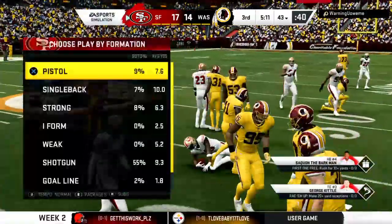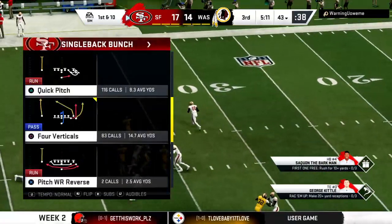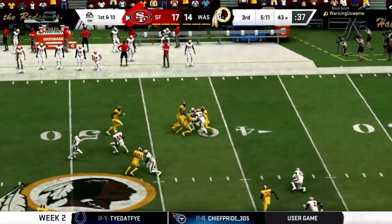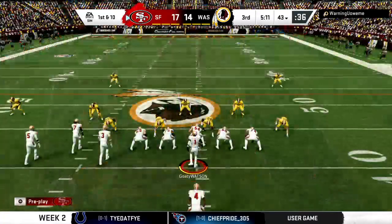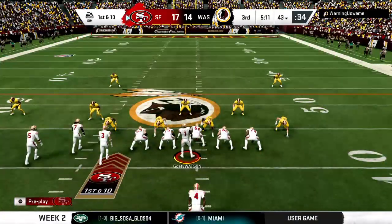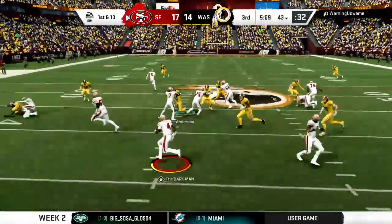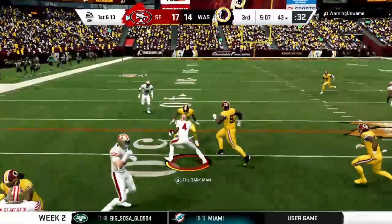21 yards. Well done on the return. And the Niners will go on offense. 1st and 10. The 49er offense set to get this drive underway. And following that long touchdown pass, a one-play drive last time, see if the defense, you know, they're ready.